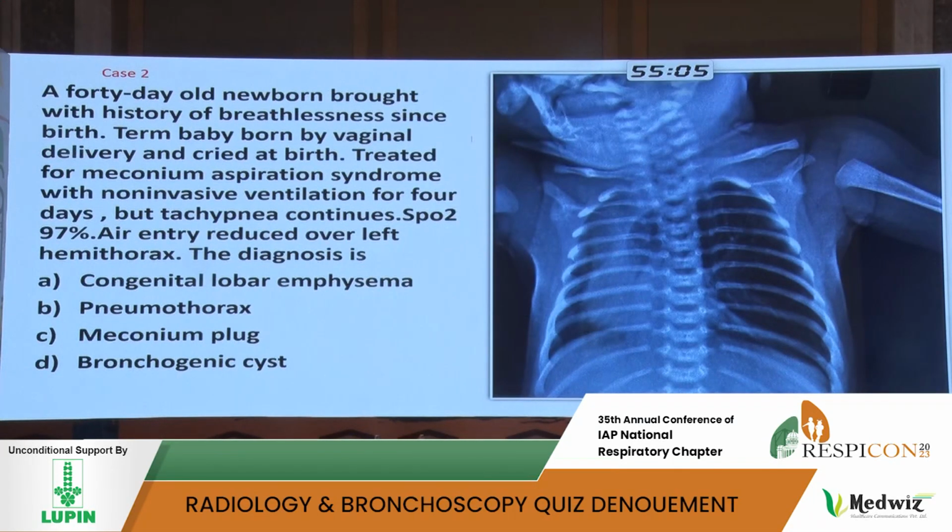A 40-day-old newborn brought with the history of breathlessness since birth, term baby born with vaginal delivery and cried at birth, treated for meconium aspiration syndrome with non-invasive ventilation for 4 days. Tachypnea continues, SpO2 97%, air entry reduced over the left hemithorax, and what is the diagnosis?